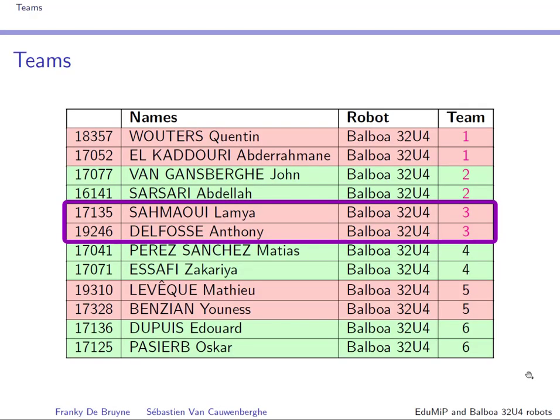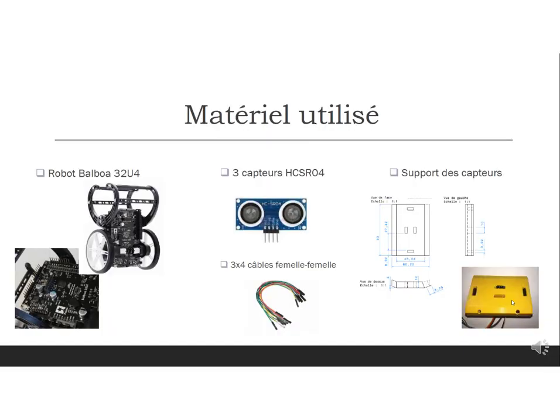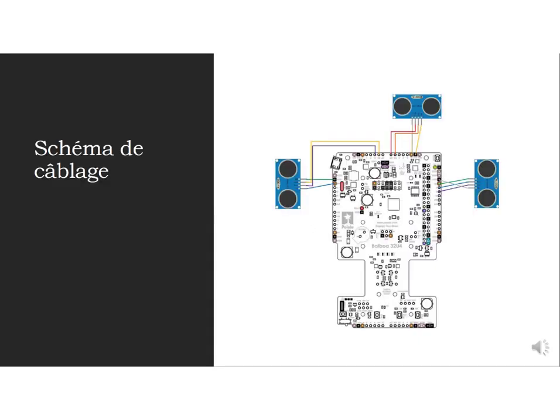The third Balboa team have to make sure that the mobile robot finds its way out of a labyrinth. The team members are Lamia Samawi and Anthony Delfos. Team Balboa 4 have used three HC-SR04 ultrasonic distance sensors connected to the Balboa control board.